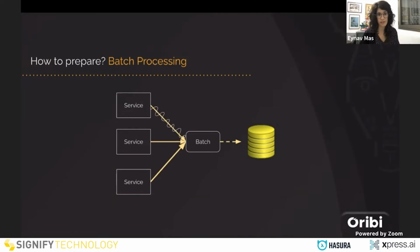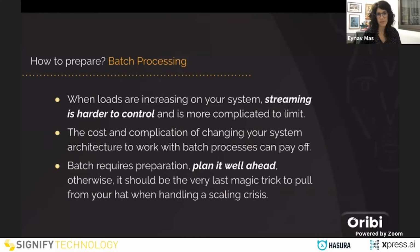What you should do in that case is add a batch component. So the services will not write directly to the data solution, but there will be a middle proxy component, and you can control when the ingestion is happening, when the processing is happening, and when to actually write to the data store, and it won't be done in a fully real-time process. When load increases on your system, streaming is hard to control and more complicated to limit. The cost and complication of changing your system architecture to work with batch processes can pay off, especially at those spots. But if you think that you will be handling scale at some point, even 4 years from now, think of batch processing ahead of time.